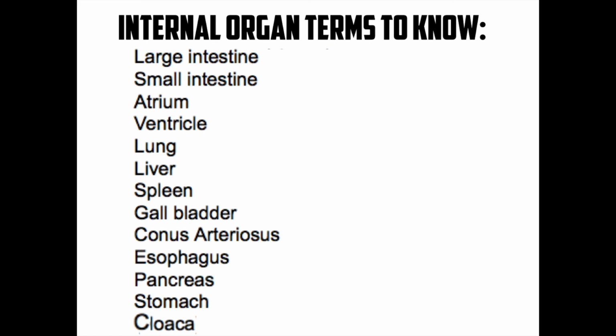And then the last one, of course, this is not with mammals, but this is specifically with fish, amphibians, reptiles, and birds. This is the one opening that connects the kidney, allowing for urine to come out, that connects the digestive system, allowing feces, poop to come out, and then also connects the ovaries, allowing for the female and male gametes to come out.